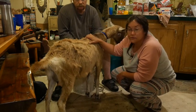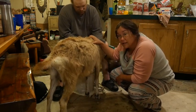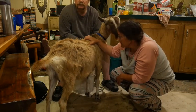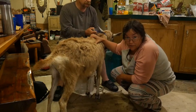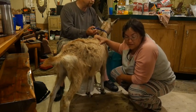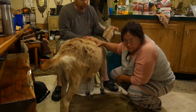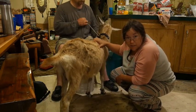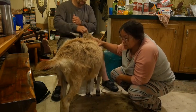Myrtle's milked, and it's time for her to go back outside, and it looks like we're going to have a little break in the storm. Not as good because there was supposed to be hail, and we just planted a whole lot of plants yesterday, young tender tomato and pepper plants and things. So I'm going to take Myrtle back outside. It didn't take long, but there's Myrtle milked.